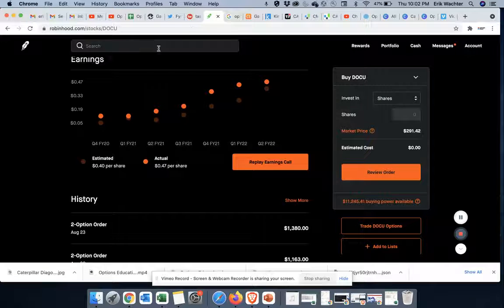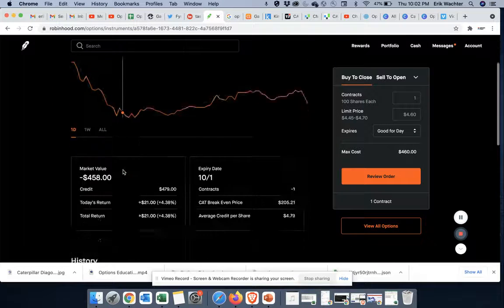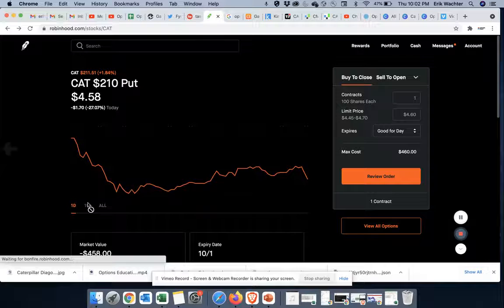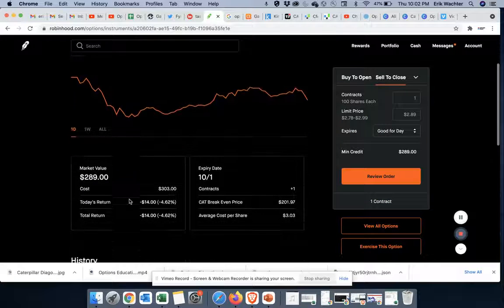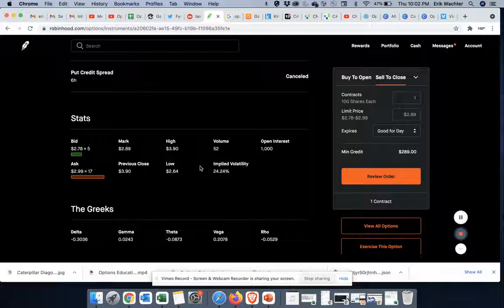So let me go and check out what strikes we chose for CAT. I chose the 210 put. This was the closest thing to 40 delta, it's at 43. And then 210, 205. So that was the 30 delta, almost spot on.